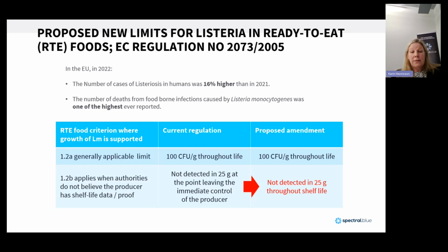But this will change if this proposed amendment comes into force. It means that throughout the shelf life of the product, you cannot find any Listeria. So it means that it's more or less a zero tolerance for Listeria monocytogenes in ready-to-eat foods. And of course, this will lead to more recalls probably, and that's why there is now a discussion also how to minimize the risk that you end up in a recall. And of course, again, we come back to the hygiene of the processes, the hygiene of the factory. And here we can help.